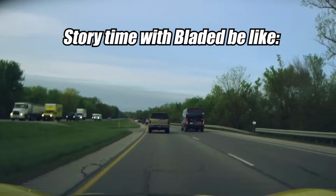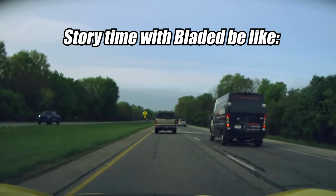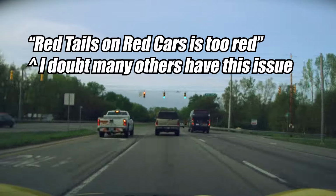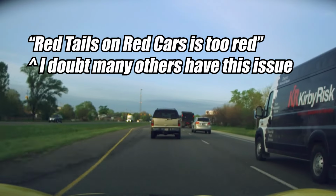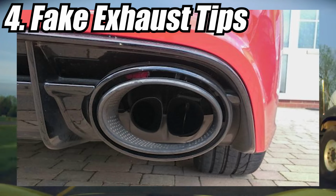That is an extremely weird tangent. So the actual entry for the taillights ended like 2 minutes ago, I just wanted to tag this on for anyone, maybe someone else, this is the same reason you struggle to like red too. There's no way that child in me was the only one who would never pick red because of the taillight thing. Moving on though, fake exhaust tips.